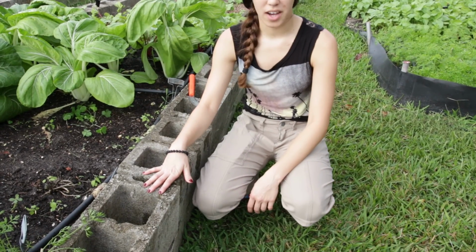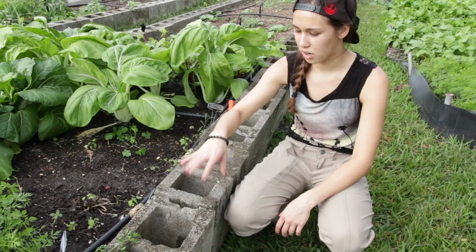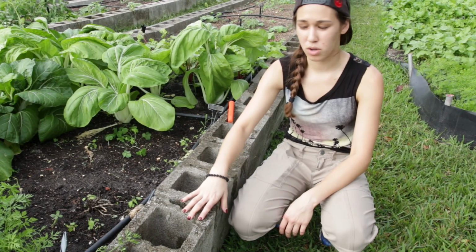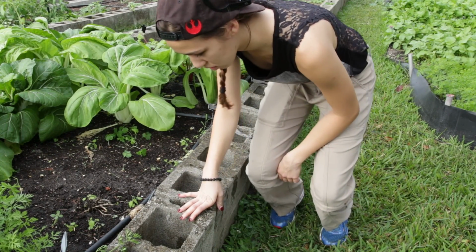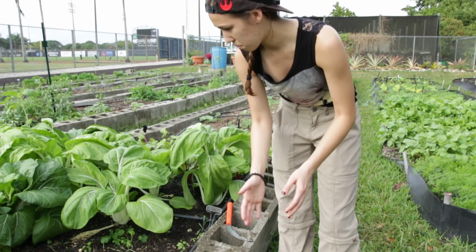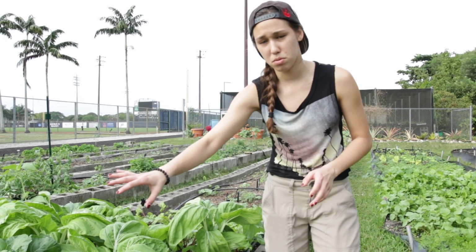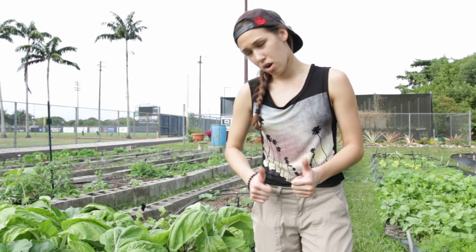In the beginning we also had a whole bunch of ants in these couple cinder blocks right here. We also sprayed some neem oil on them, and they're pretty much gone. They're completely gone actually. So we treated our choys and our beets with neem oil for those pests. The carrots seem to be fine this whole time, so thumbs up for that.